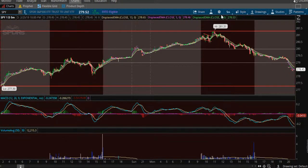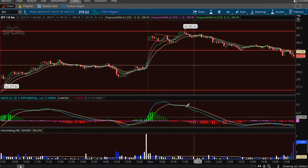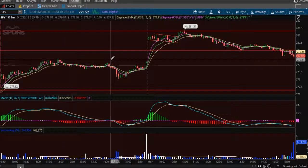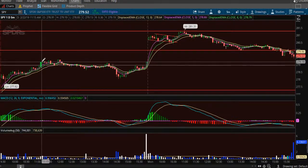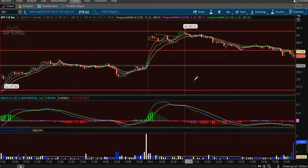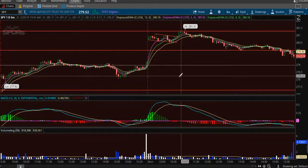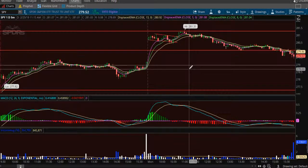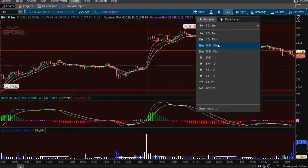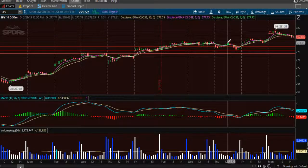What we can say is the gap sort of was close to filling. It didn't totally fill from Friday's session. It did get filled after hours since we're now trading down here. But that's something to definitely keep an eye on. We're going to have to wait and see where we open up tomorrow to judge what's going on. Like I said, it's hard to tell. We'll have to adjust in the morning.